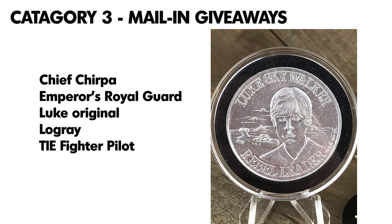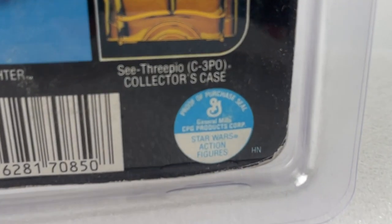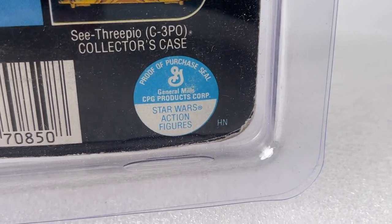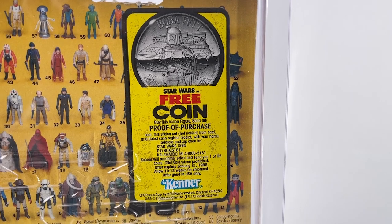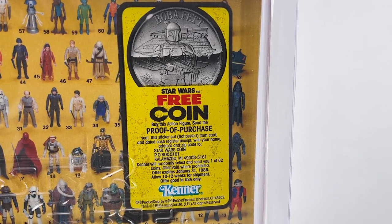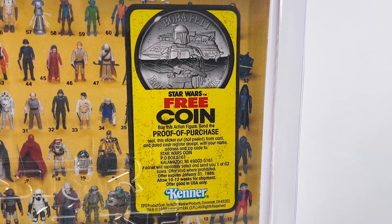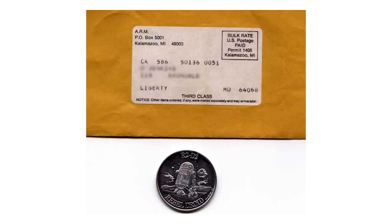And for those of you who are new to toy collecting or how Kenner did the giveaways, you had to remove a proof of purchase from a card, vehicle, or playset, and depending on the offer advertised on the card, you would send in the proof of purchase and boom, you would get an offered item for free. So if they offered you a coin, you would send in a proof of purchase and you'd get a special coin. The only trouble with this is that Kenner would randomly select which coin you got.